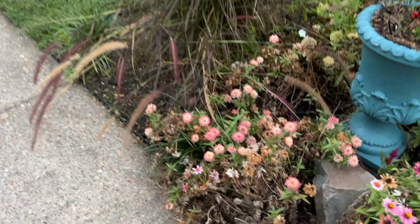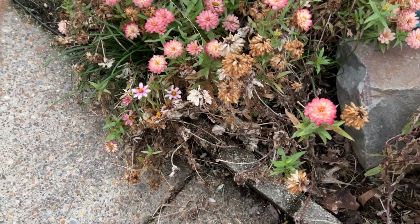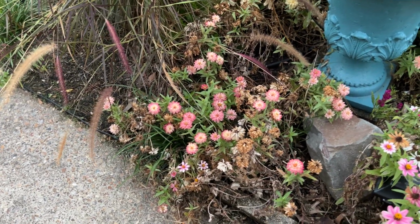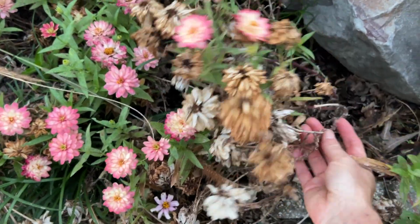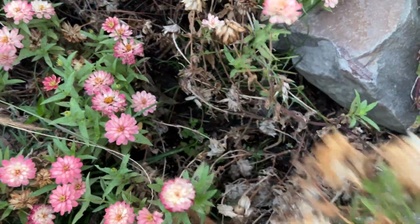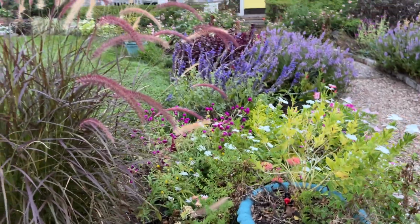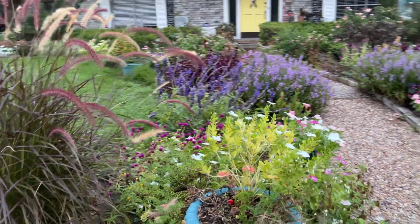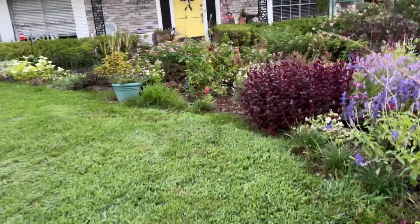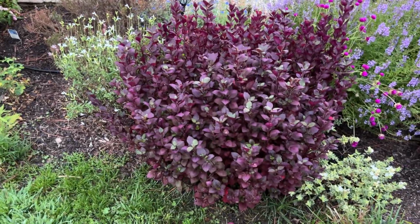Oh wait, what is going on over here? This almost looks how my butterfly bush looks. What is going on? I wonder if we have some sort of bug doing this damage. I don't know. We'll have to figure that out. So pretty.